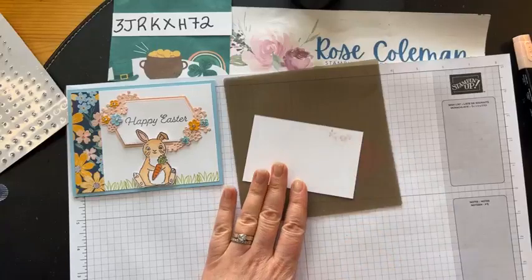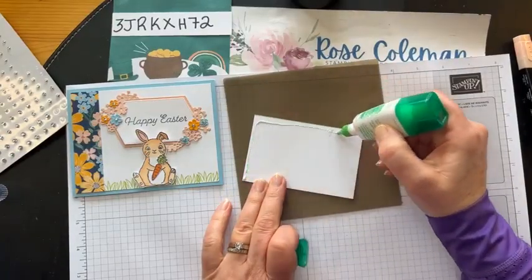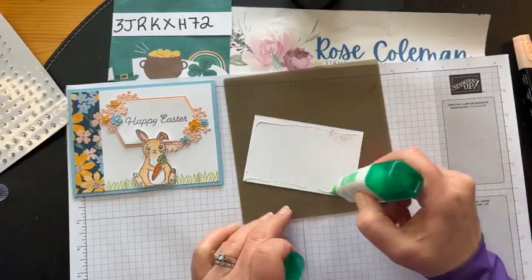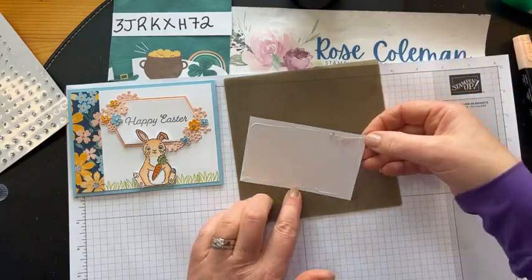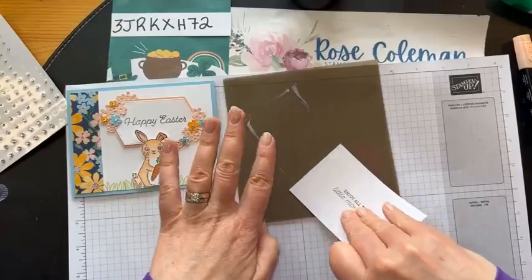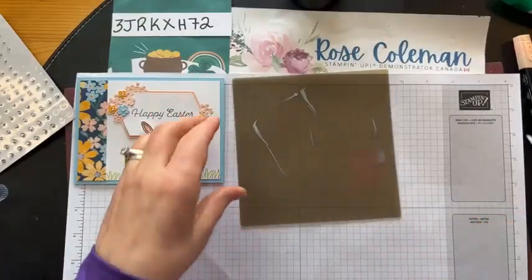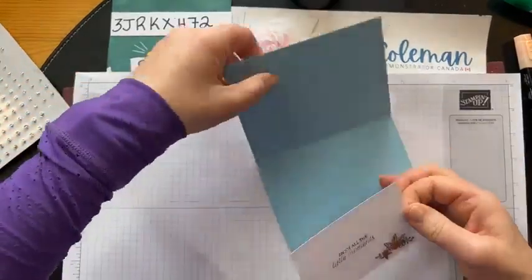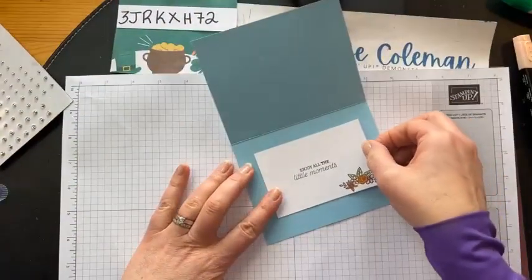Okay, so let's flip that over. We're going to add our glue, a thin line around the edges. If you ever put too much glue on your cardstock and you're like, oh my gosh, that's too much, you can use your silicone mat by taking your piece of paper and running it over your silicone mat to get the excess glue off, right? I've done that more than once because sometimes the glue flows out too much, right? So use your silicone mat to get rid of your excess glue.